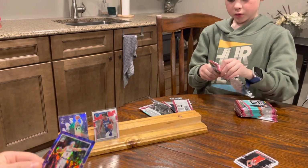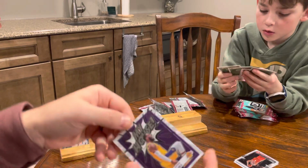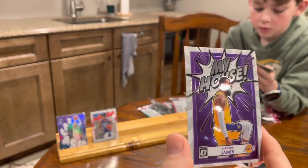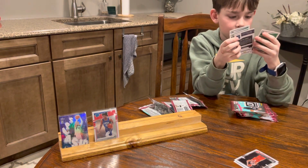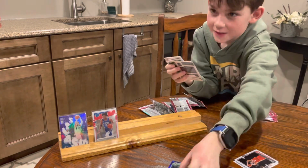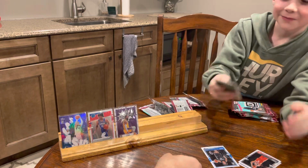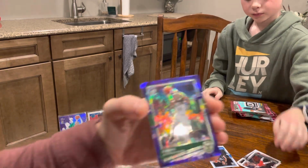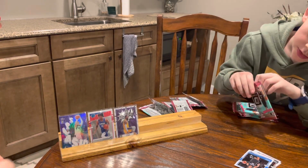Okay, we got a couple of Lakers here. We got an Alex Caruso, Purple Shock. There's your LeBron James My House card. That's pretty cool. Zion Williamson. Giannis Antetokounmpo. Nice. Found the Purple Shock. Nice. There's your Giannis on the purple shock. Giannis Antetokounmpo.